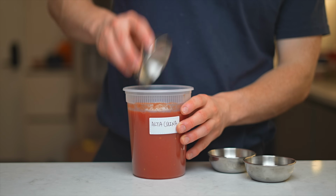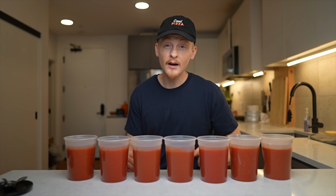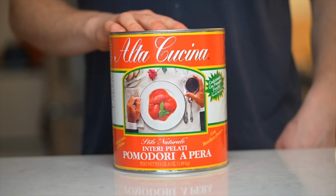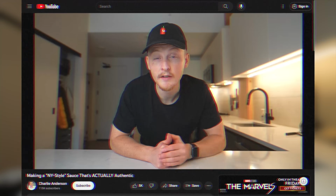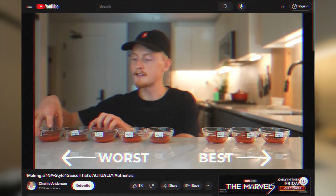But we need to start by figuring out which brand of tomatoes we're going to use. And originally I was just going to do a taste test of my two budget brands compared to the brand that I usually use, just to see how they stack up. But it's been a while since I've done one of these tomato taste tests. You might have seen the last one during my New York style pizza series, but that was filmed over a year ago now. And I found a lot of new good tomato brands since then.